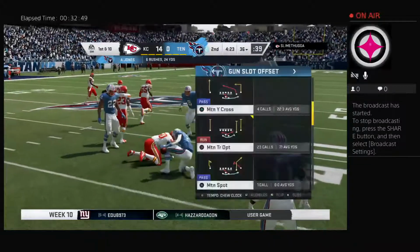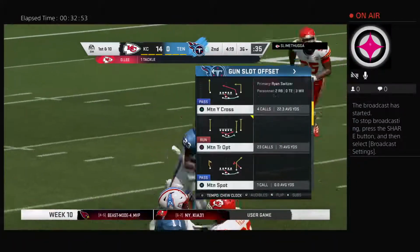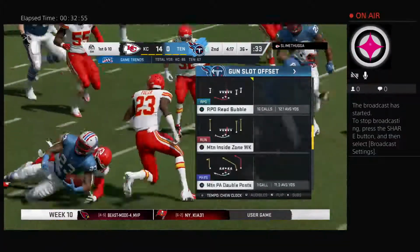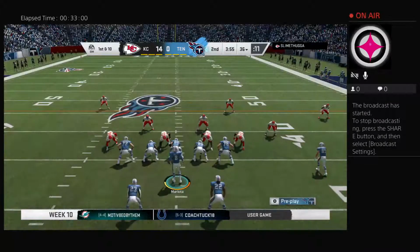Typically those scripts go between 12 and 25 plays. Like I said, I don't know if it's very deep into their script. I think that they'll stay with it. I don't think they'll abandon it just yet.